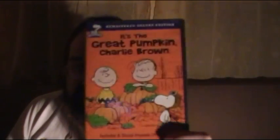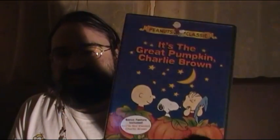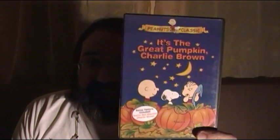Or if you just want the TV special, It's the Great Pumpkin, Charlie Brown, and you want nothing else, then get this, either on DVD or Blu-ray. Those are my recommendations. And I don't recommend that you get the old Paramount DVD release anymore. Back in the day, this was highly recommended because it was the only DVD release out there. But now I don't recommend it.